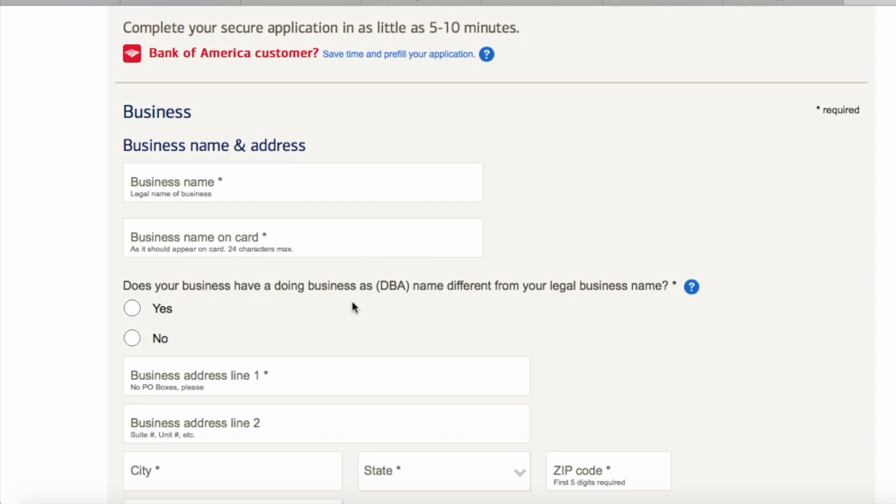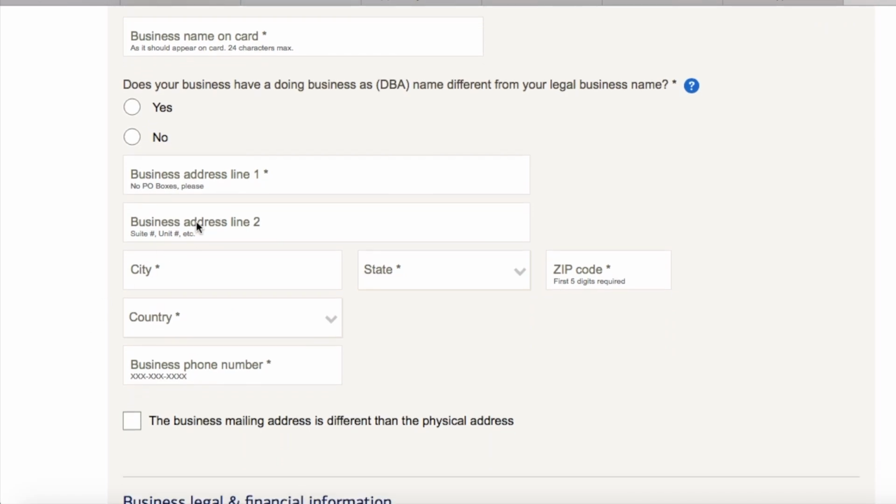Next, does your business have a doing business as, or DBA, name? So it's pretty much asking, let's say for example, your business is called My Cleaning Service. If you want to put My Cleaning Service LLC, then you can. That's doing business as, or you could just leave it simply as My Cleaning Service without the LLC.